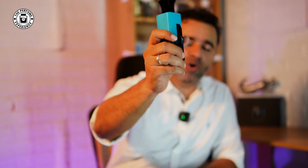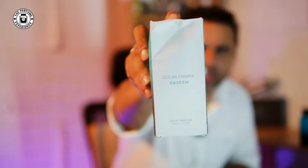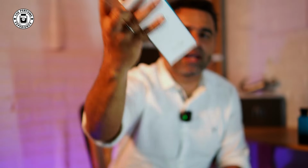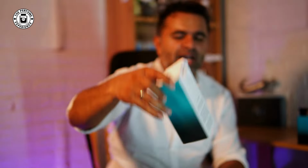So welcome back, and we're talking about Ocean Enigma from the house of Naseem Perfumes, and they have very basic packaging as such. Let's talk about that quickly. It's a white colored box with a green tinge, and at the back they have some writing about the fragrance, and at the bottom some batch info. This is a house from the Middle East, but they have officially launched in India, so you can get them from their website, which is naseemperfumes.in, I think. And this is a 75 ml fragrance.